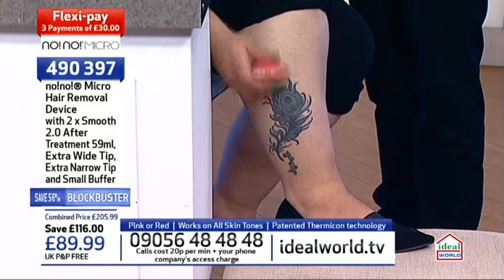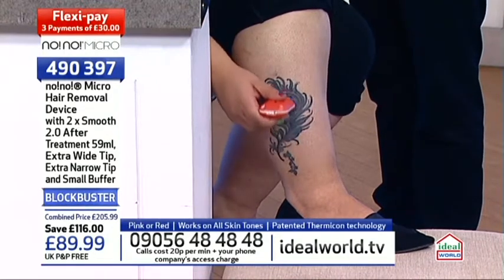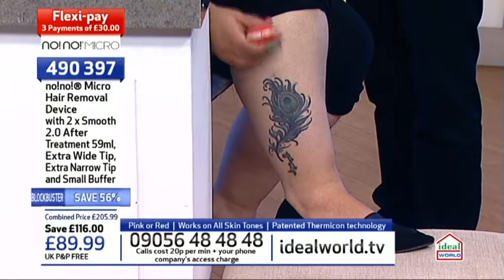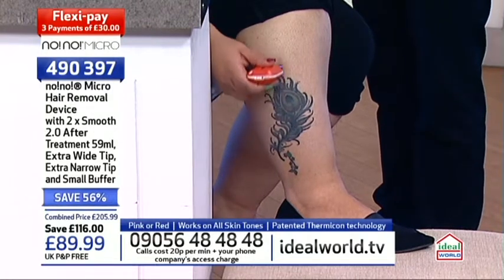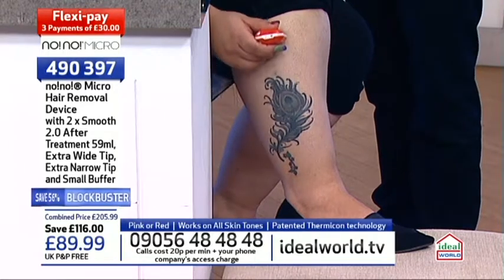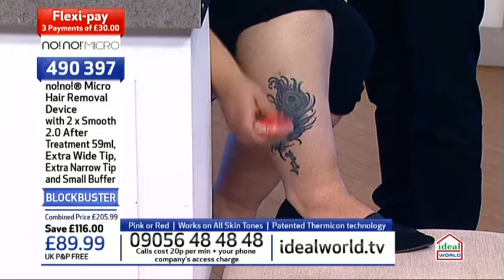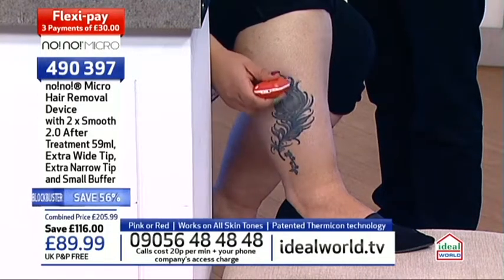Now we're looking at you at the moment, Nick. Neri's going over a tattoo here. Certain hair removal systems you can't do. Oh yeah, you wouldn't be able to go near a tattoo with certain hair removal types. It would be pretty dangerous, but the NoNo is completely safe to be used over tattoos, also over flat moles as well, and over varicose veins.